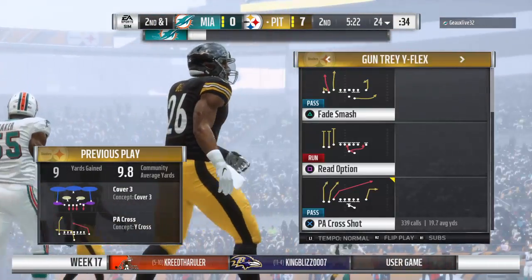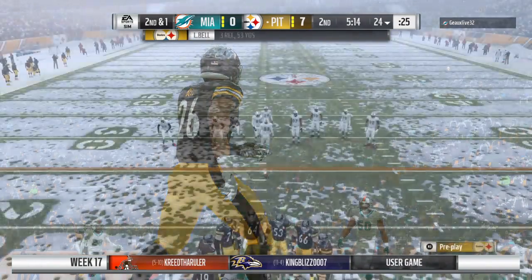It's a gain of 9 yards, and that'll make it second and short.